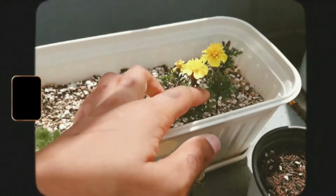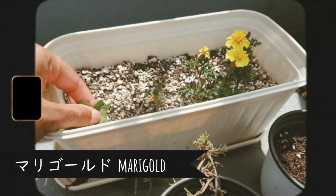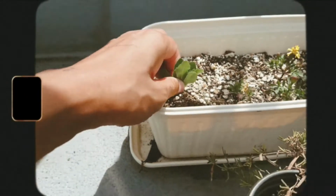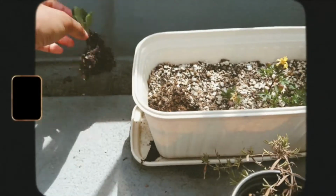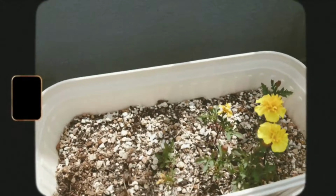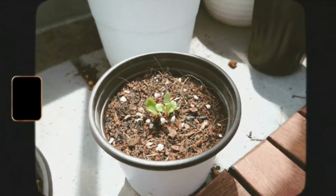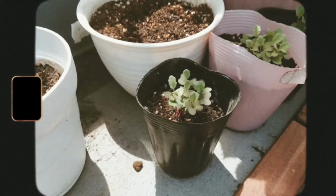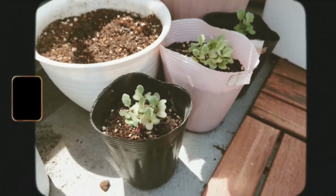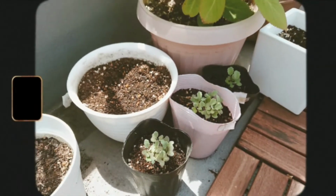This planter is full of marigolds, and I think they should be coming up soon. There's a weed in here. Ew, go away, weed. Oh my God. The other marigolds should come up though. I don't remember what this is. It might have been a spinach, but it's growing. These I think are broccoli that I'm going to move into a different container soonish.